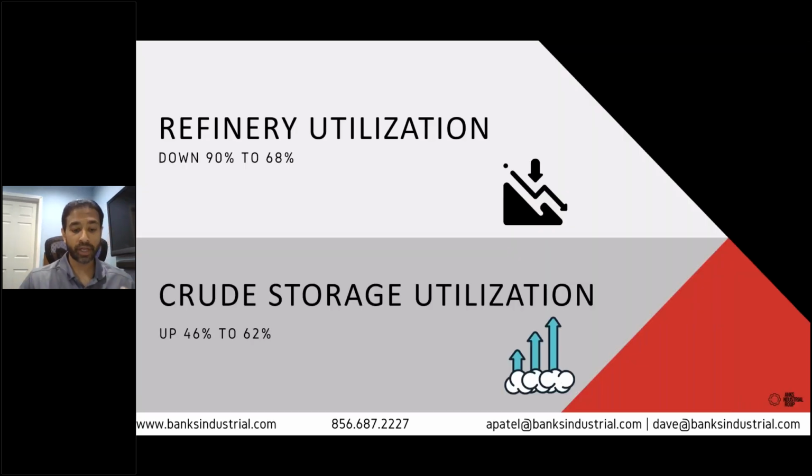So this abrupt slowdown in demand caused a few problems. One, refinery utilization, normally at 90% or more during this time of year, has dropped to 68%. In other words, refineries aren't using as much crude oil because they don't need to make as much product. Well, they've already purchased the crudes in many cases. So this crude that was purchased back in February is still arriving.